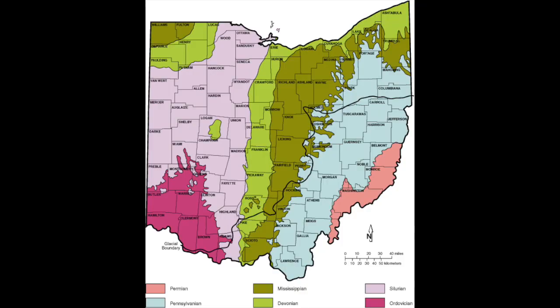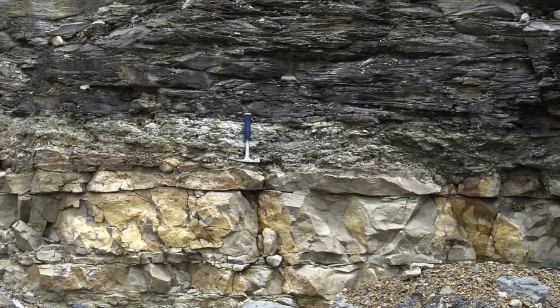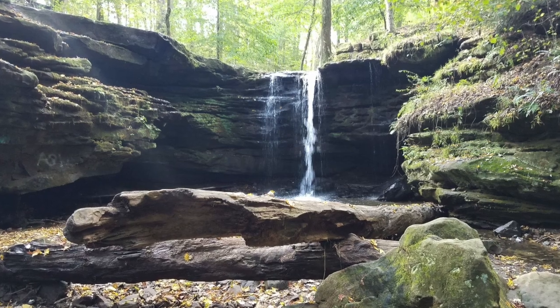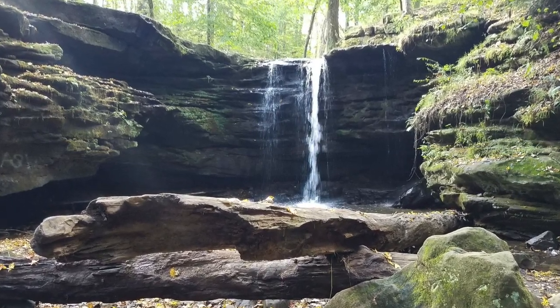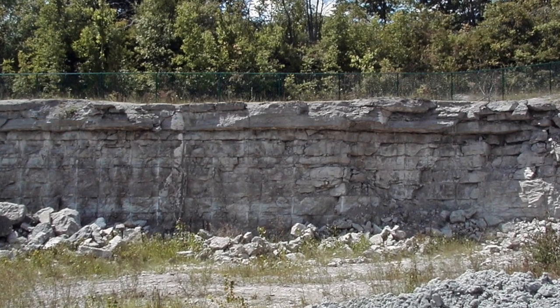Let's talk sedimentary rocks. All of our bedrock in Ohio is made of sedimentary rocks, which means that if you dig down below the grass and the soil and you hit solid rock, you are touching a bunch of tiny pieces of sediment that got glued together millions of years ago. Sedimentary rocks form in layers over time, and when you look at them, you can easily see one of the golden rules of geology. The stuff on the bottom is the oldest.